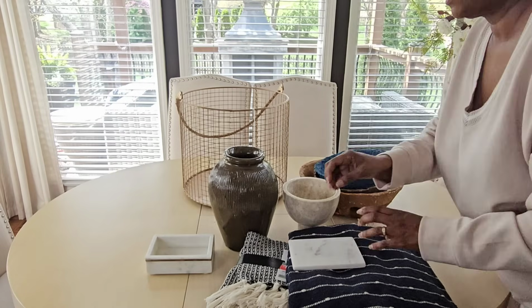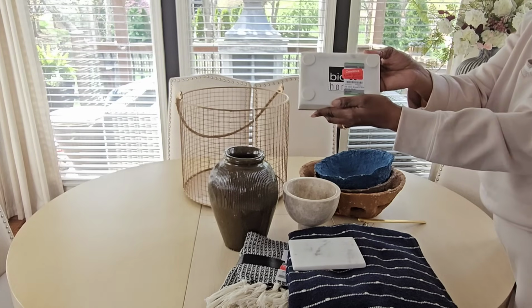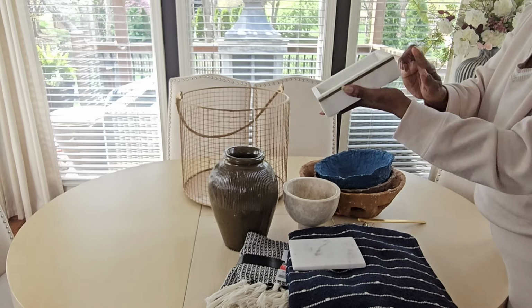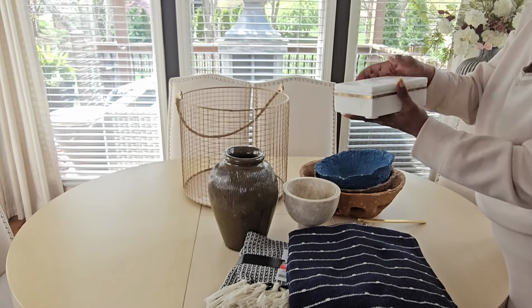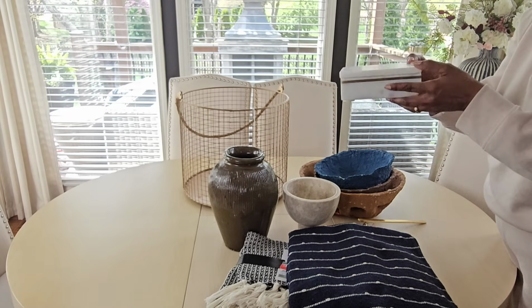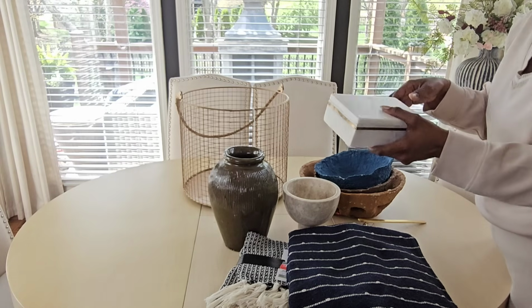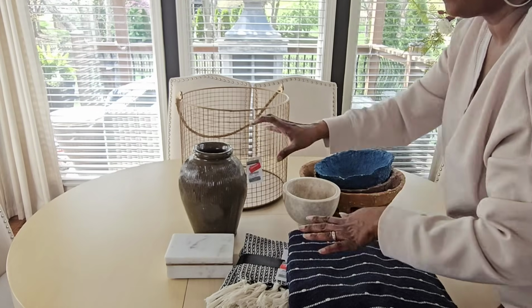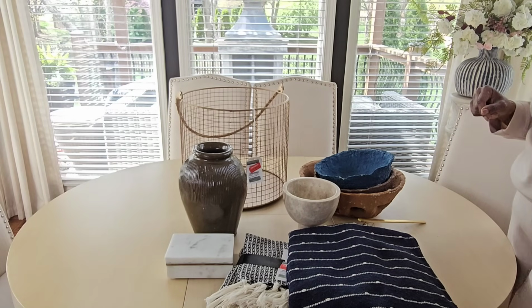And then I saw this marble box, and this was really cute. This was $11.97, and it has a little bit of a gold trim around the edge, and I just thought these type of boxes are always cute. You can add them with coffee table styling. You can add them on top of some books. You can add them on your fireplace mantle. They're just great pieces to style with. So that's what I got from Nebraska Furniture Mart.